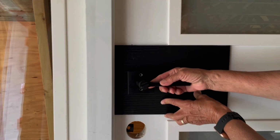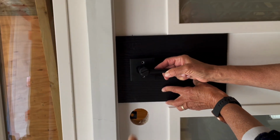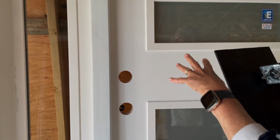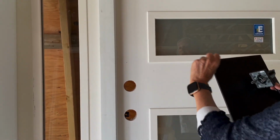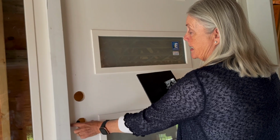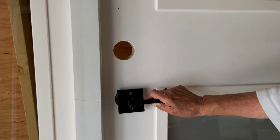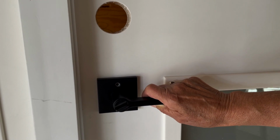So that's what it's going to look like. And it's not that handle? No. You're going to have a longer handle that comes down. So it's going to be a nice long handle, very contemporary looking. And then it's got a nice little latch to it. On the inside of the house, the door will have a smaller panel, just a little piece, and a handle like this, only a little bit different design. And then, of course, the locking mechanism. It'll be a lever style on the inside. Correct.